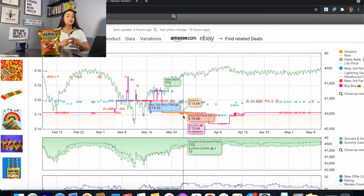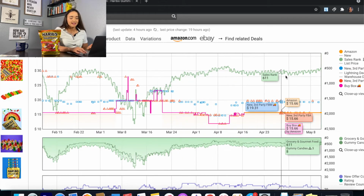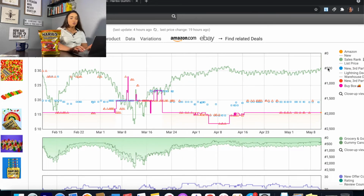The second thing that I look for is the sales rank. Is this product selling? And as you can see, the sales rank does sell. It's really low, and the lower the sales rank, the closer it is to number one. Rank number one is the top, meaning that is the product that is hot. So of course you can see this is at 500.